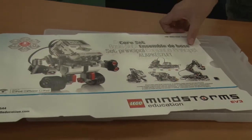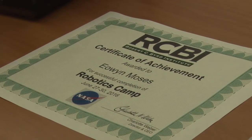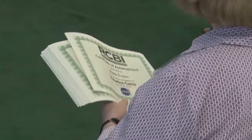This camp was Monday through Thursday, a 9 to 5 camp. So it makes sense for people that work. It's a summer camp, so they're able to drop off their kid at 9, and it's convenient for them to pick up at 5 o'clock. And yeah, 4 days. I think the kids had a pretty good time. They thought it was really cool, I think.